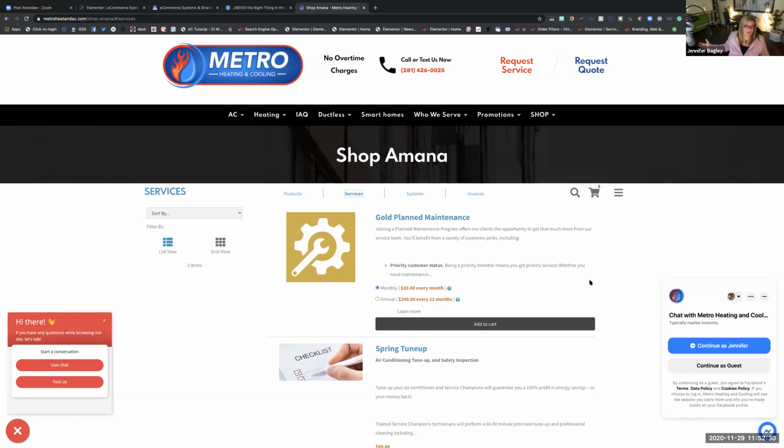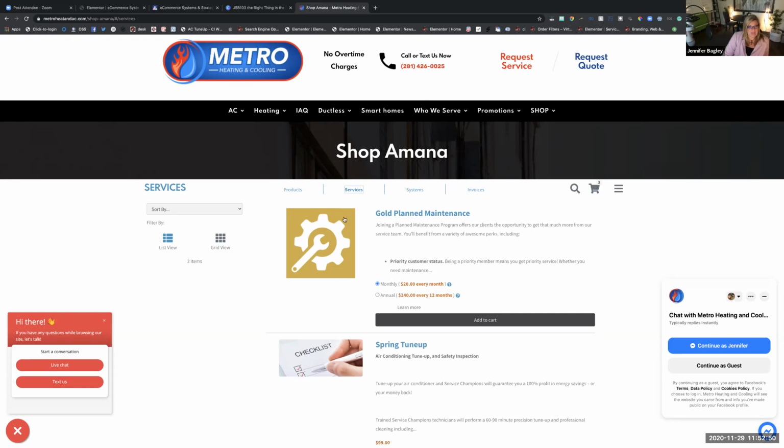signing up for a membership where they come to my house and automatically pick up my trash or take care of my pool or mow my lawn. They come and provide the service. And I have no issue paying a monthly fee for that because it's going to make my life easier, right? So for you, if you can take your maintenance agreements and we can add them to your website so that someone can choose, do they want to pay on a monthly, quarterly, semi-annual, or annual basis?